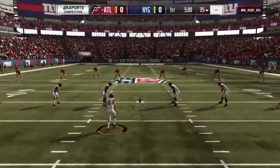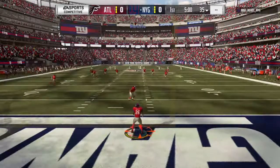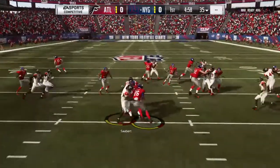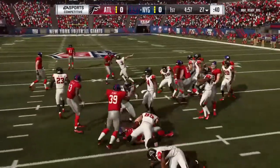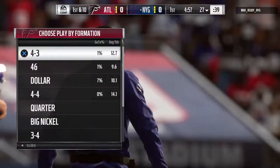The veteran Matt Bryant set to rock and roll, and we are underway from MetLife Stadium. This is fielded a couple yards deep. And this return nets positive as he gets past the 25 and up to the 27-yard line.